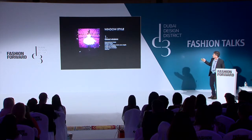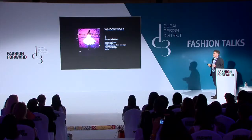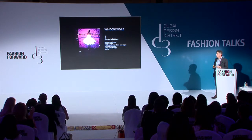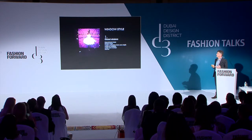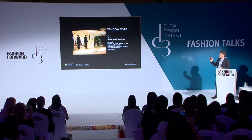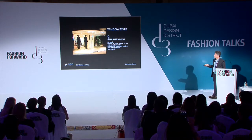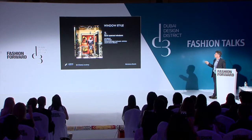I will just go very fast here. We have different kinds of window display. The closed windows, of course, are the more interesting, and they give this effect of drama. It is where the visual merchandiser can work better, because it's a closed room without any contact with the interior of the store. While in this case, you can see through the store, and it's called open back windows. A semi-open window has a panel that separates, and you can see some part of the store.